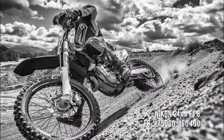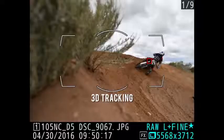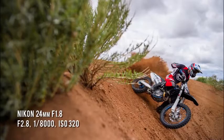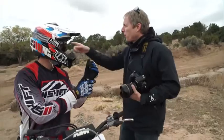So 3D tracking works really well here. You wait for them to enter the frame, put my point all the way on the right side, initiate as soon as he's underneath that right AF point, and then let it start tracking and then shoot a burst, and it follows him all the way through. One thing I saw that was super cool is this thing.